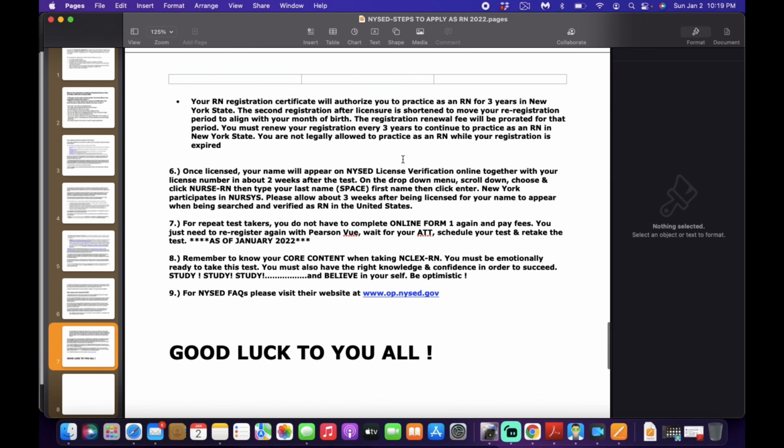Number 6. Once licensed, your name will appear on the NYSED License Verification Online tool together with your license number in about 2 weeks after the test. In order to do this, go to their website, NYSED License Verification Online. On the drop-down menu, scroll down, choose and click Nurse RN, then type your last name, space, not comma, and then your first name, then click enter, and you'll be able to see your name and your license number on the left side.